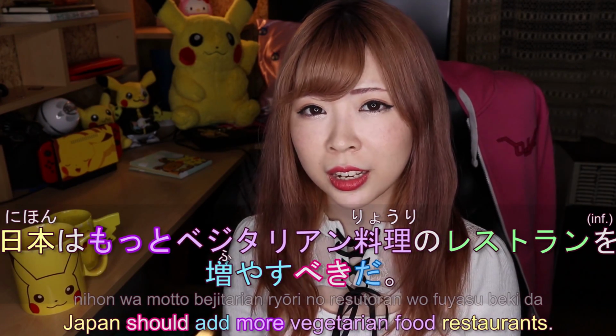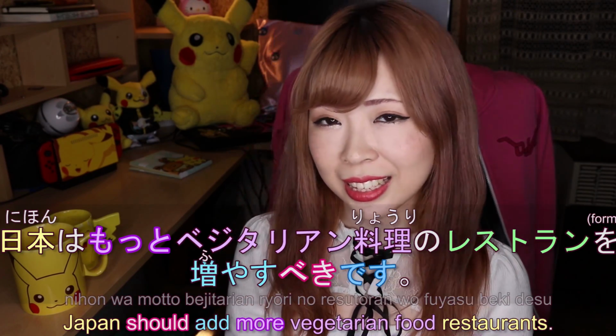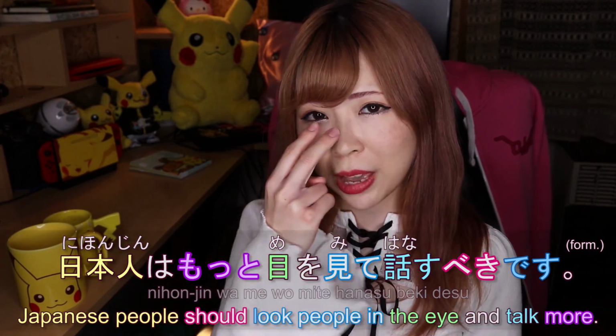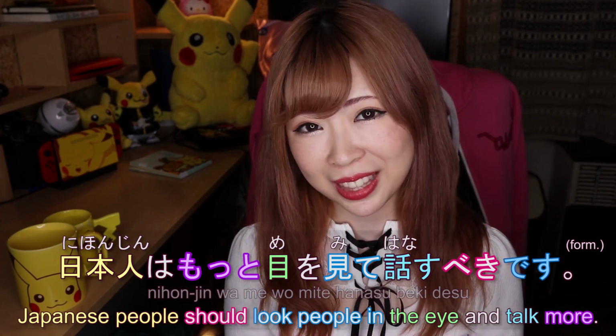What are the sort of things that you think Japan should do or Japan should change? And you can try using べき in the sentence. For example, I could say, 日本はもっとベジタリアン料理のレストランを増やすべきだ。増やすべきです。Or maybe you might be thinking something like, 日本人はもっと目を見て話すべきです。I'm curious to see what you think is right. Like what you think would be better based on your common sense or based on your morals.